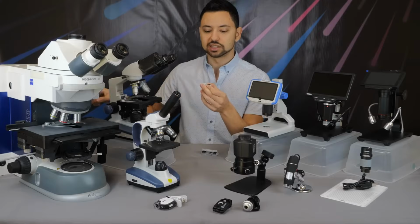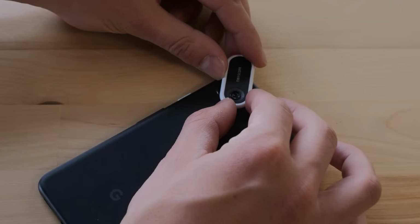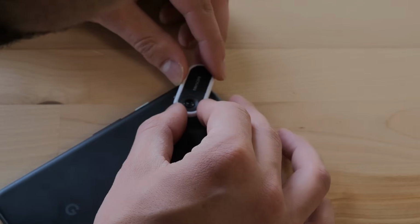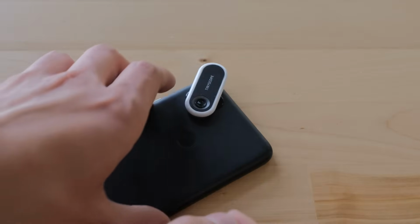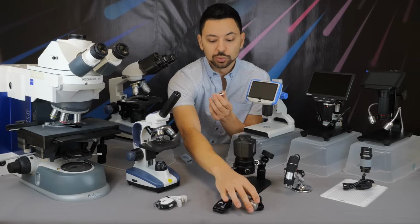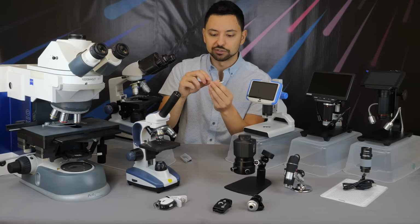The other interesting thing that it does is that, number one, you have to stick it onto your camera using this double-sided adhesive tape. It does come with some extras, but there's an added layer of inconvenience there, whereas I like this microscope so much because you can just slip it on and off super easily, whereas this, you have to stick it and unstick it and really align it just perfectly.